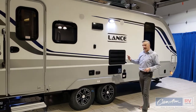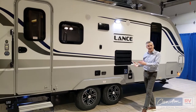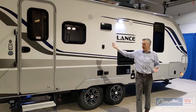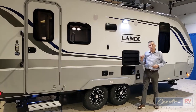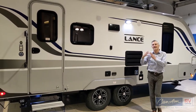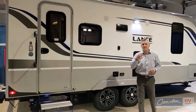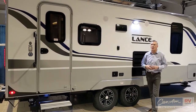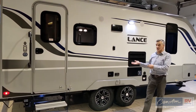All surfaces are laminated, so floor, roof, front wall, and back wall are laminated like the sidewalls. Just about every fiberglass trailer will have laminated sidewalls. It's where the roof, floor, front, and back, that makes a big difference. Much lighter, much stronger, much, much more reliable. Where most RV trailers are about a 20-year life expectancy, Lance is closer to 40.